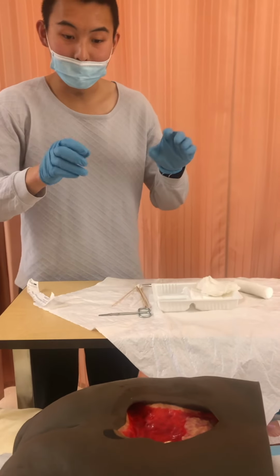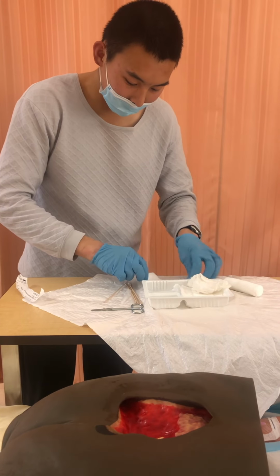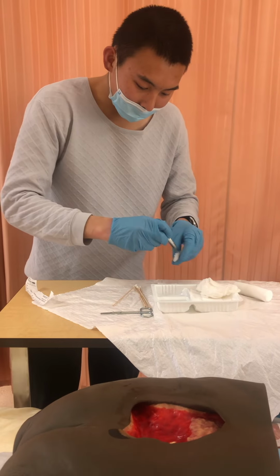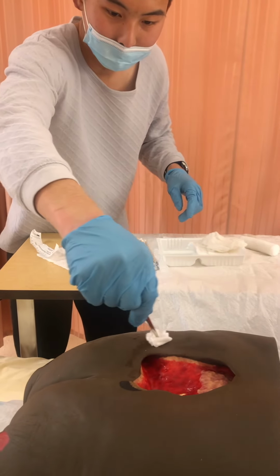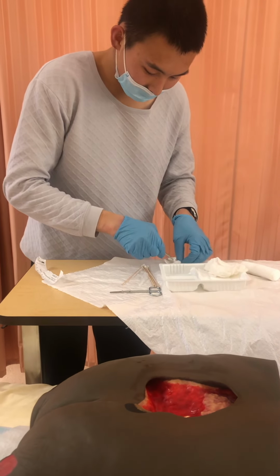But actually, it is still wet on some portions, so I will just use my sterile hands and I will wipe dry, because there's still wetness over here. So I'll wipe top to bottom, discard. Then I perform hand hygiene.